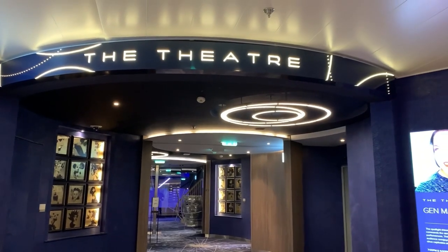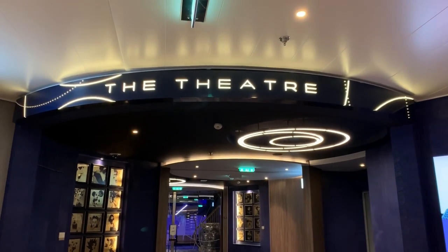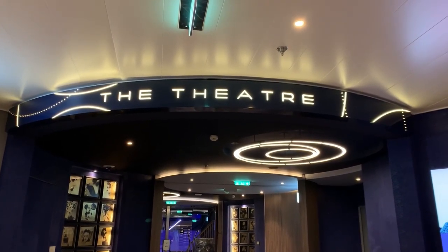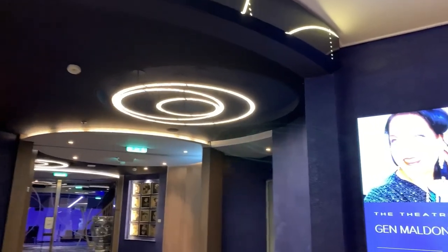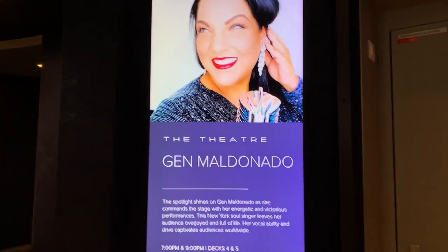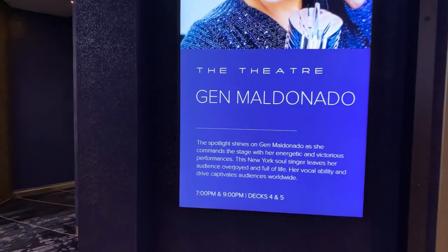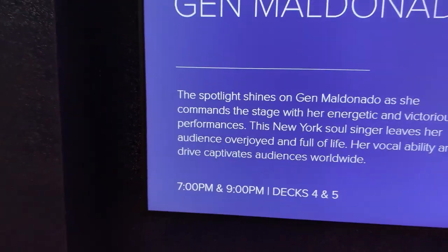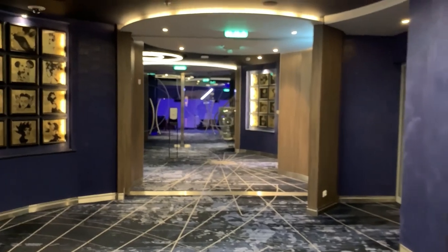Just off the deck four forward elevator bank, just a tiny bit more forward, is the theater. And this is where they have all of their nightly shows. There's two shows typically, one at 7 and one at 9. And they show a different show every night. There's a marquee just outside the theater, and it shows you what show is going to be happening tonight and the times. So there's an early seating and a late seating for different dinner times. So whatever time you go to dinner, there's a show for you. And again, every night the show is different.